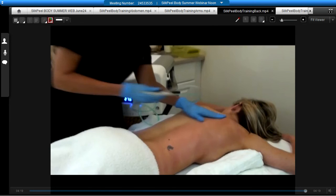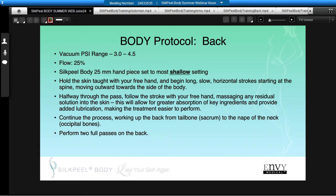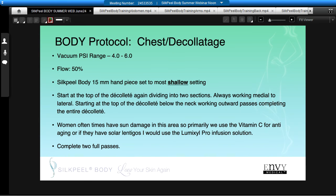All right, perfect. So that's how we do the back treatment. So moving on to the chest and décolletage area. For these areas, you definitely want to set the vacuum to a PSI range of about 4 to 6. You want to make sure your flow is at about a 50%. The reason why we're going up in flow is because now we're going to be using a different SilkPeel body handpiece. This time we're going to be using the 15 millimeter handpiece, so it's a little bit smaller than the 25 millimeter. And again, you definitely want to go ahead and set it to the most shallow setting to be able to treat this area.